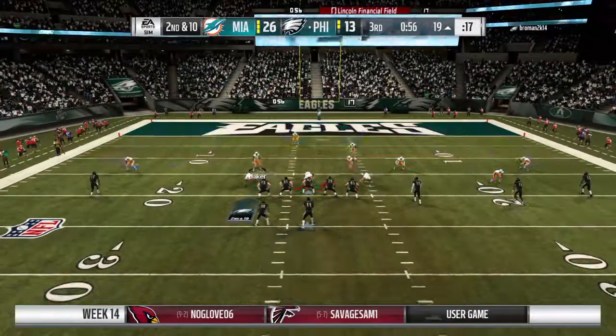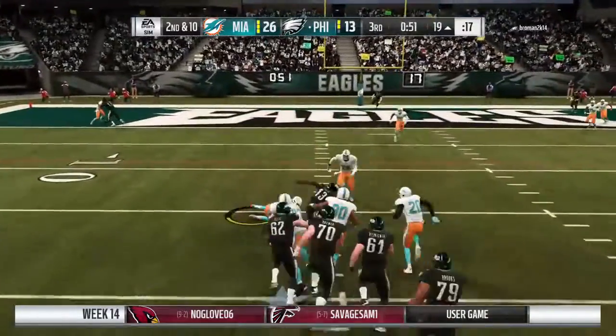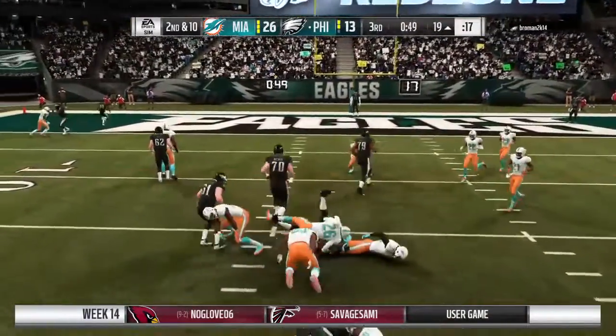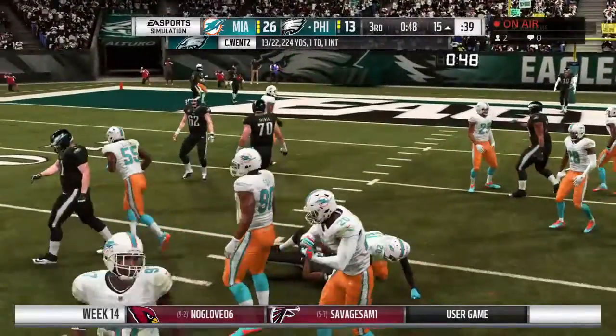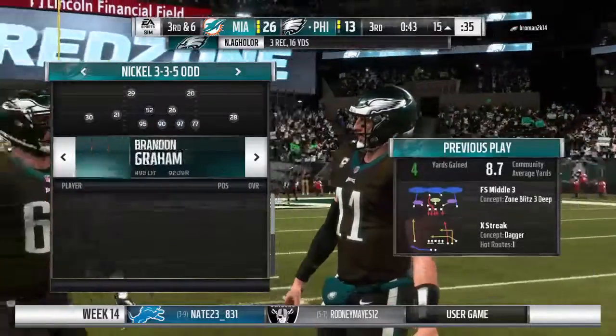There we go. Back man. Wentz. It's caught by Aguilar. And on this one, he'll get to the 15, right at the 15-yard line. 4 yards on the completion, and it sets up a 3rd down.